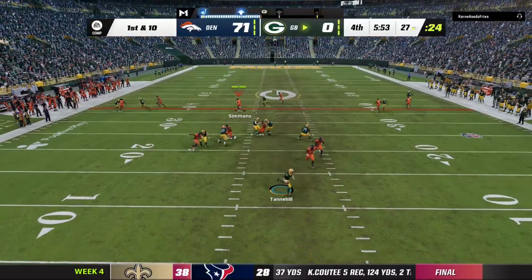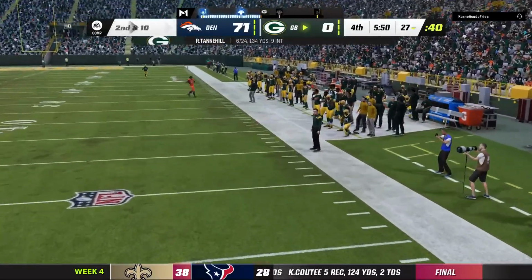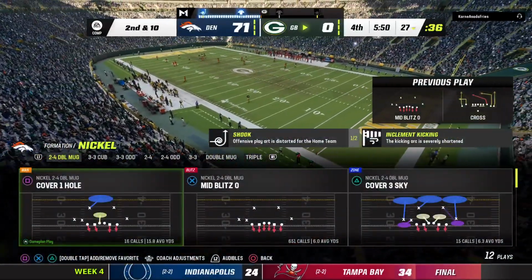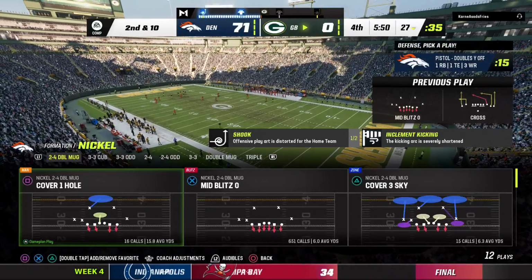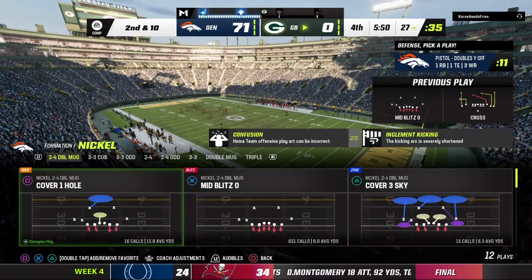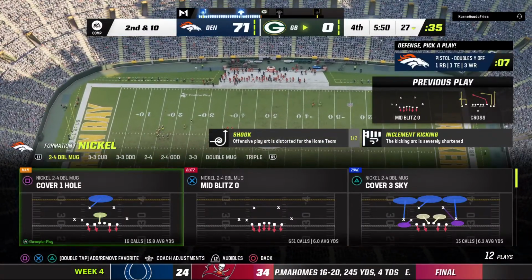A shotgun snap for Tannehill. And he'll toss this one incomplete. Seeing no options, he throws it away. And that's another play that's painted the picture of this game overall. It's been a blowout. It's been continually fueled by big turnovers and stops for one side and an inability to advance the ball from the other.